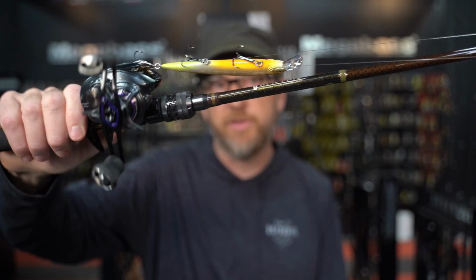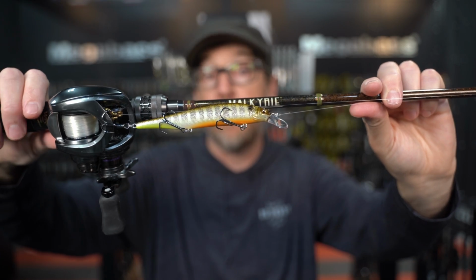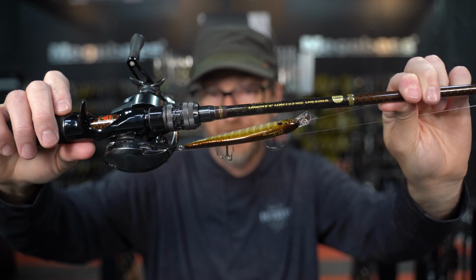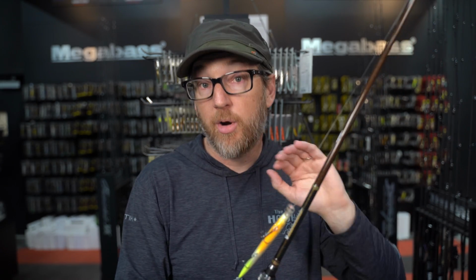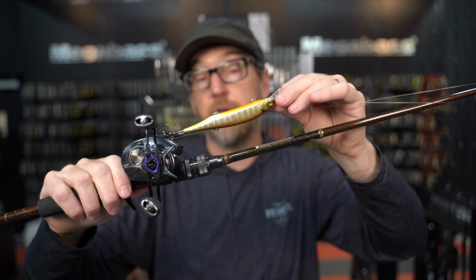Now, there's two rods in this line that are really designed for throwing jerkbaits. The first one is one that I use all the time. This is the 6.6 Medium Plus. Now the lure rating is the same as the ones we just covered, 1/4 to 3/4, right? But because this rod is built the way it's built, it's really strong and it's perfect for bigger size jerkbaits beyond the 110. So for me, this is my go-to Ito Shiner rod.